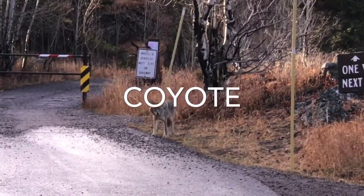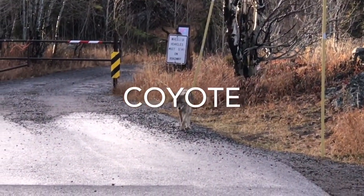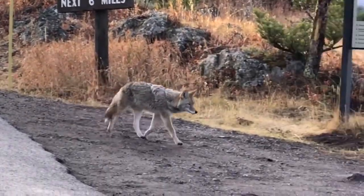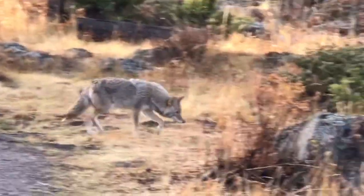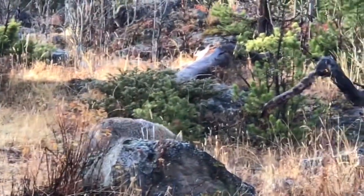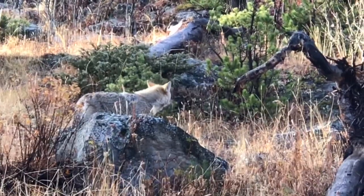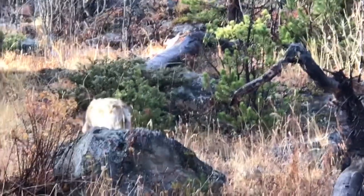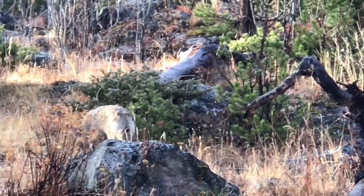The coyote is a species of canine native to North America. It is smaller than its close relative, the wolf. The coyote is versatile, able to adapt to and expand into environments modified by humans. It is enlarging its range, with coyotes moving into urban areas in the eastern U.S.